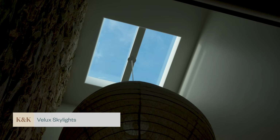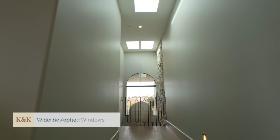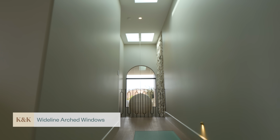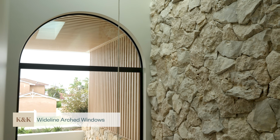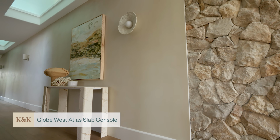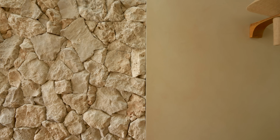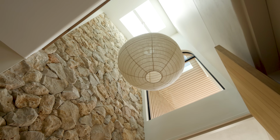The natural light in these entryways is stunning. We have those Velux skylights above, and we have this statement wide line arch window. We have the beautiful rugged stone, and to help that transition and that texture flow through, we've opted for an amazing micro cement with a beautiful pitting and a colour scheme that helps complement the entire home.